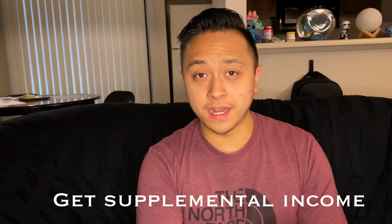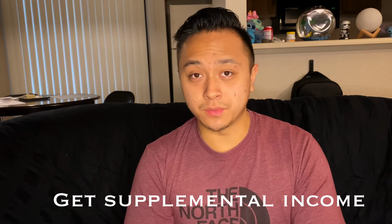And the third way you can build your emergency fund is to get a side job or a side hustle. And if you combine this with the second way to build your emergency fund, which is to trim down your expenses, then you are seriously going to make a lot more money and save a lot more money. That way you could build this fund a lot more quickly. But basically, you could do pretty much anything to make any supplemental income.